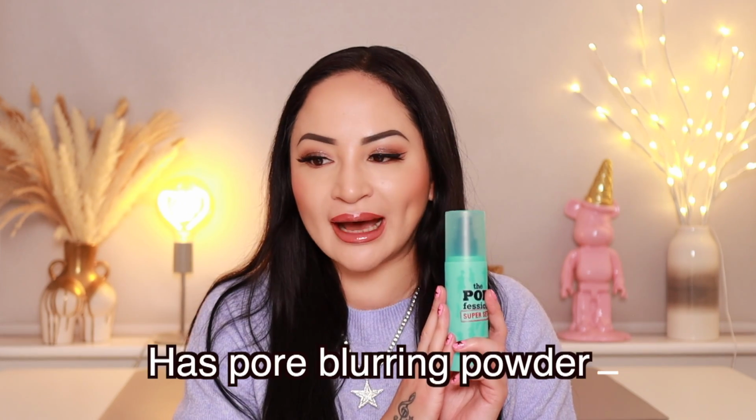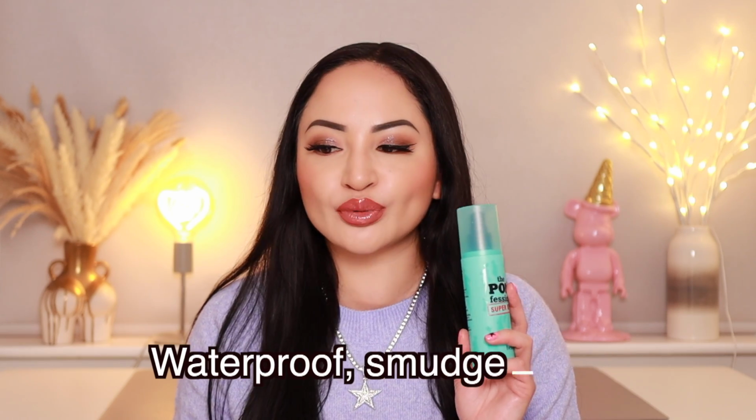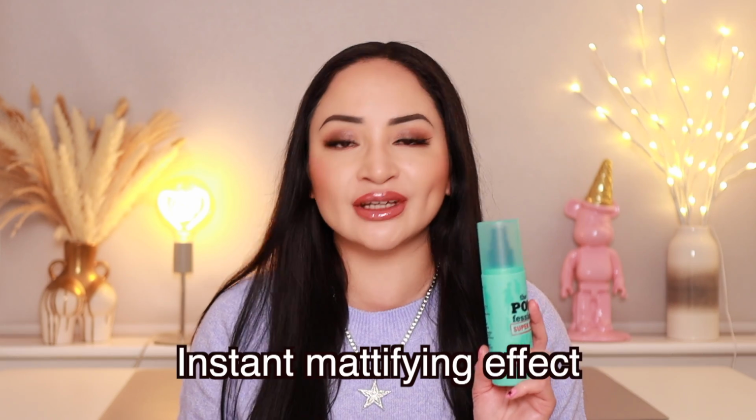Let's look at the type of mist that it has. Give it a good shake. That is a really super fine type of mist and very gentle. Right, so on the Benefit website, it does say that this spray includes pore blurring powders that softly scatter light. It's alcohol free, waterproof and smudge proof. It's fade proof and it has an instant mattifying effect.